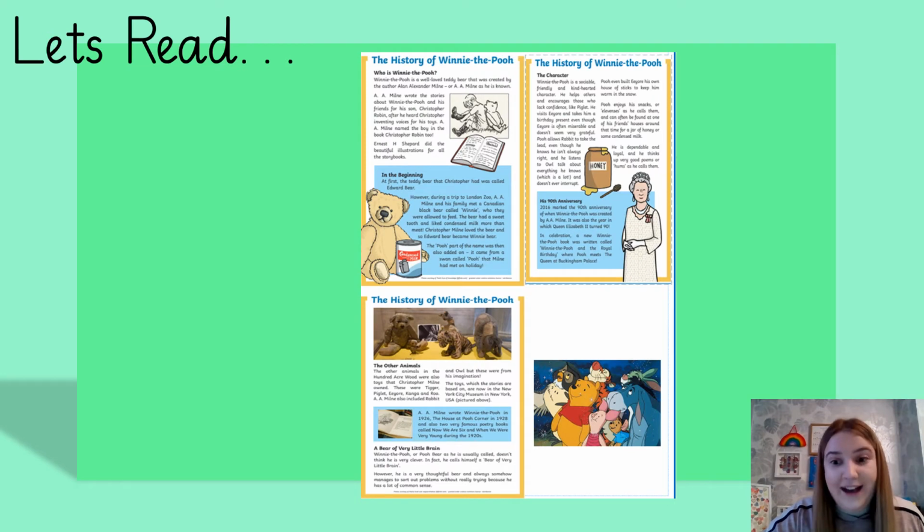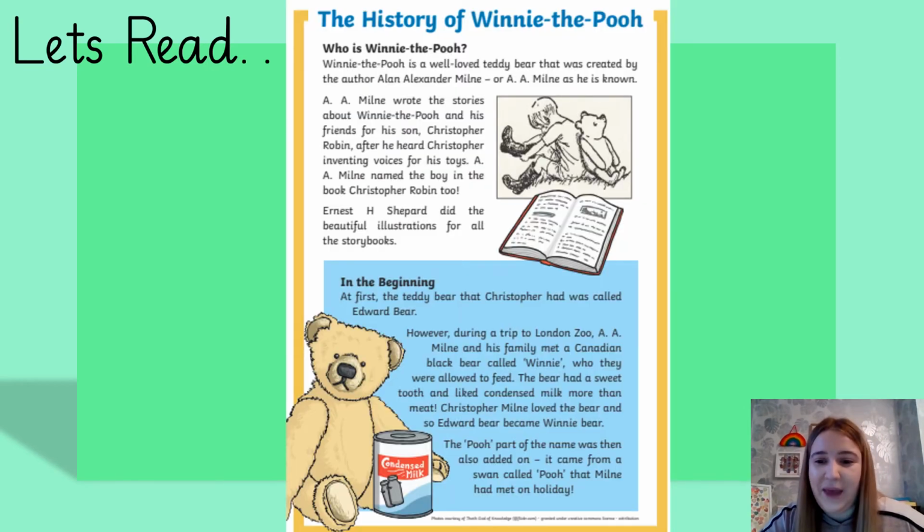Okay, now we're actually going to read the text. I'll just point out again, just before we start, that because I've put it all on one page, we are going to read it down the page rather than left to right. We're going to read down like a newspaper column and then the top of the next page. And then I've just put a cute picture at the bottom for you to look at as well. Okay, the history of Winnie the Pooh.